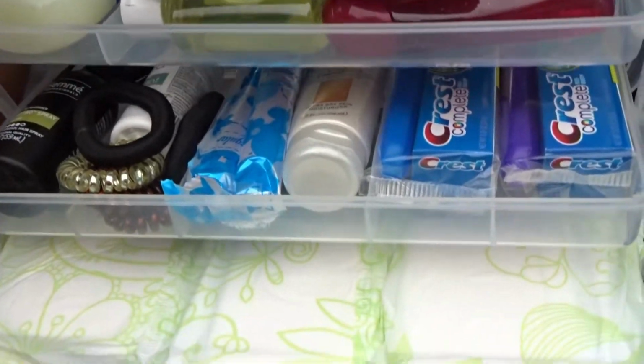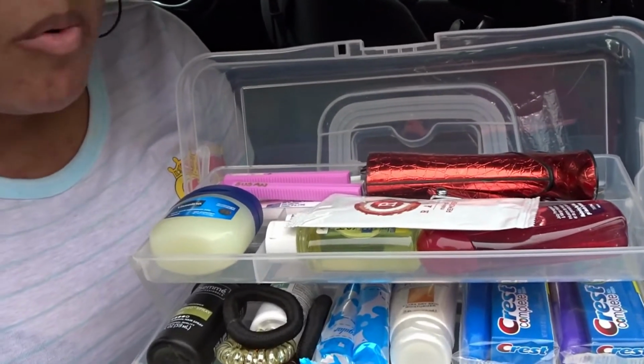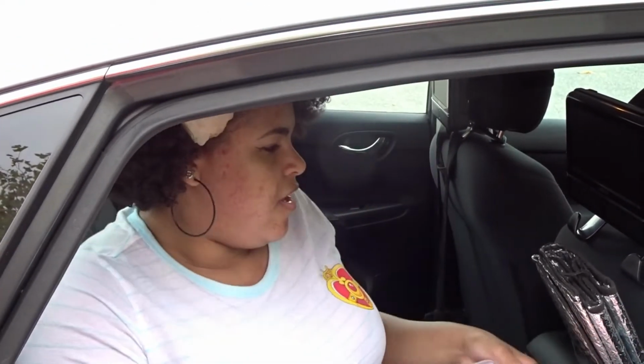Ladies, always keep some type of feminine products, hair care products, just in case I ever have to go somewhere for an evening, or even if I'm just stranded and have to get a hotel for the night. I do have some things just to make sure I keep myself fresh.